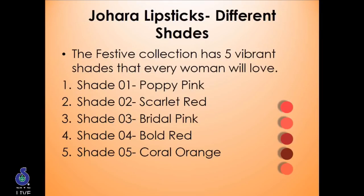So let us see what the different shades of Johara lipstick are. The Festive Collection has 5 vibrant shades that every woman will love. Shade 01 is poppy pink, which is a very bright pink color. Shade 02 is scarlet red, which is a lovely red color to be applied on your lips. Shade 03 is a bridal pink. It's a typical bridal color which can be applied on festive occasions and weddings. Shade 04 is a bold red color which can be flaunted for any occasion. And shade 05 is a coral orange color which gives your lips a lovely orange yellow touch when you apply this shade.